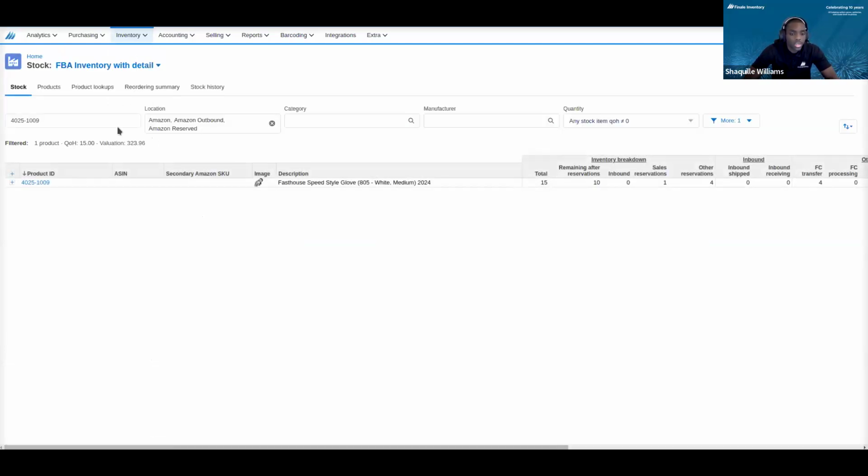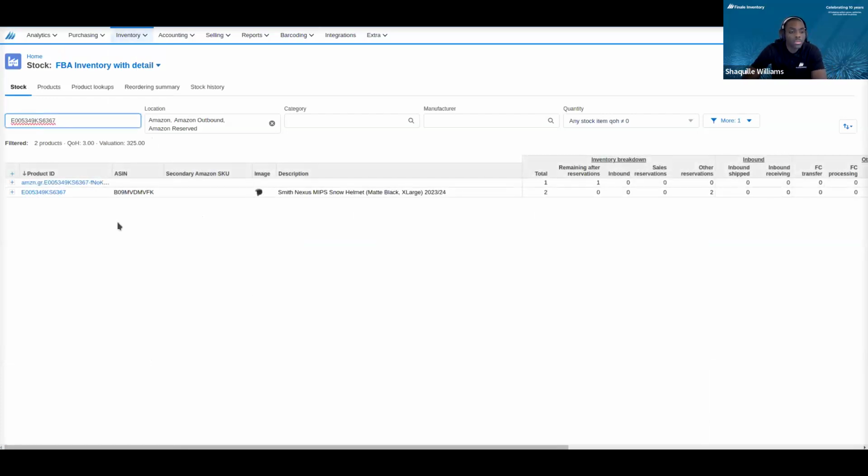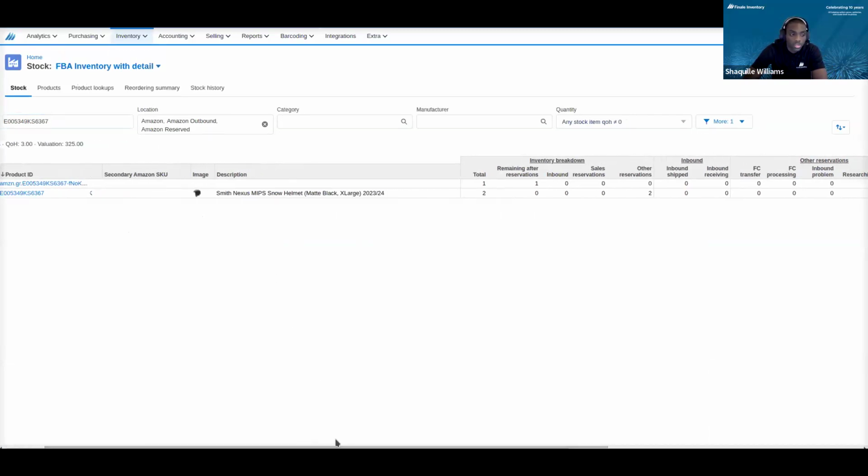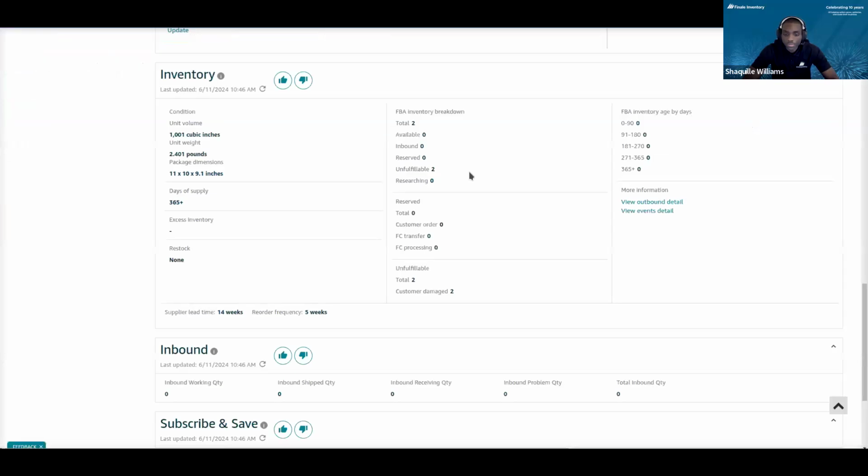Let's look at another example and see how accurate this information continues to be. So I like to see discrepancies and I like to see problems. I like to see actionable things in Finale, right? So this is another product here that'll help represent that for us. So here we're going to see what Amazon says for this particular product when we look.